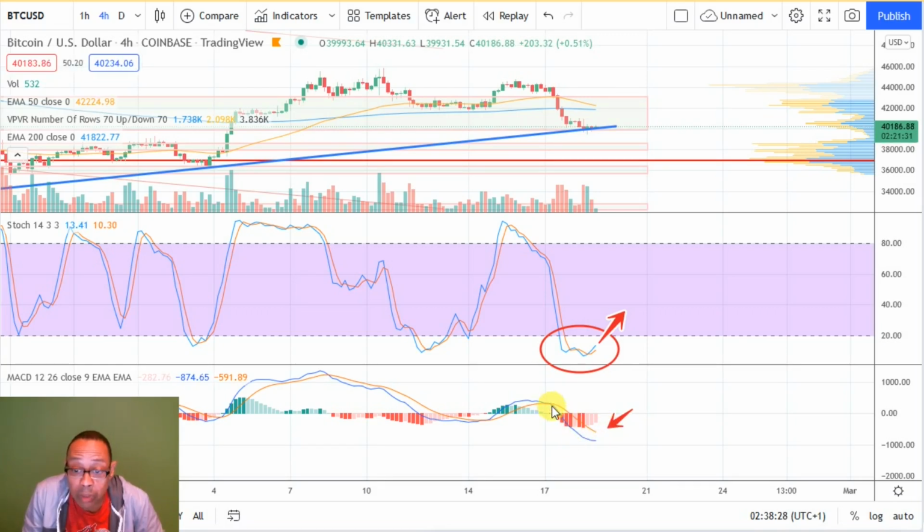You see this blue line, that is the fast line. It's curling up and headed towards the slow line, which is the red line. And we're also printing these light red bars on the histogram. So the indications say that we're due for an upcycle.